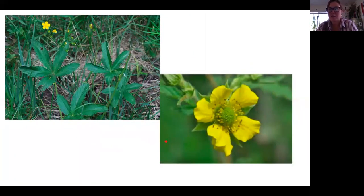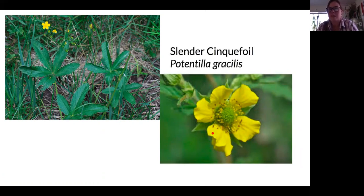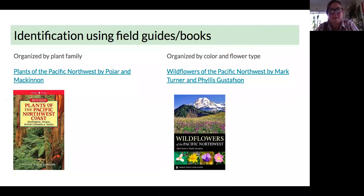And then here's kind of a little oddball that you wouldn't necessarily think was in the rose family. But if you look at the flower, it has the same type of pattern. And this is slender cinquefoil, Potentilla gracilis, which is also in the rose family. So it's just one of those things that once you start to recognize and learn those patterns, it can really help you to identify plants.